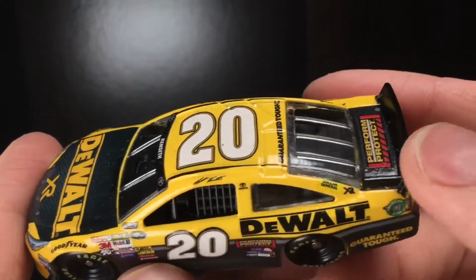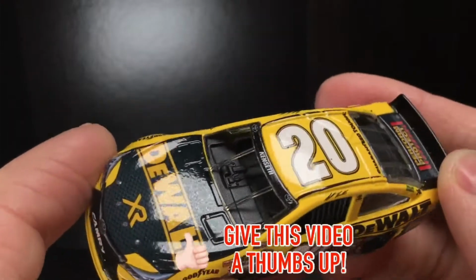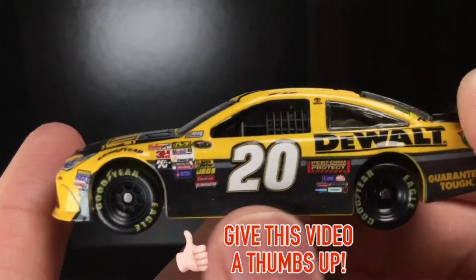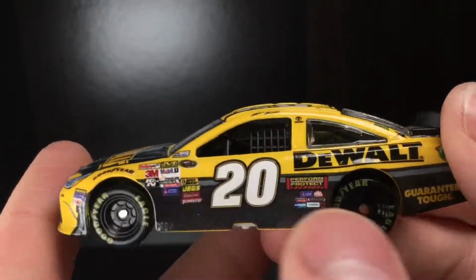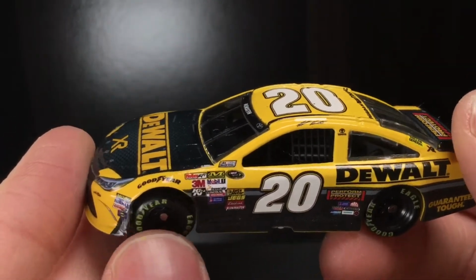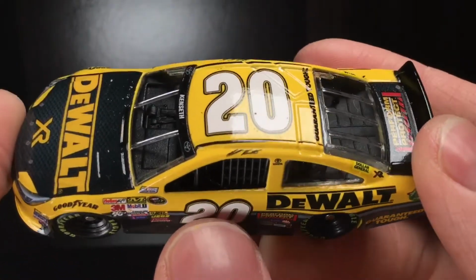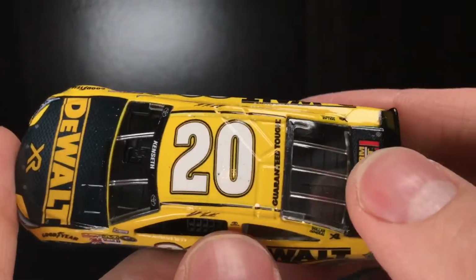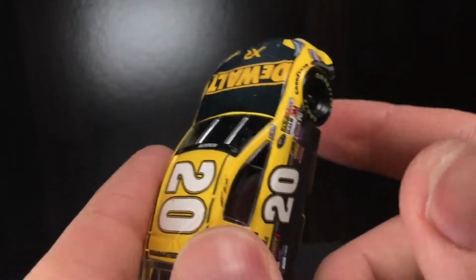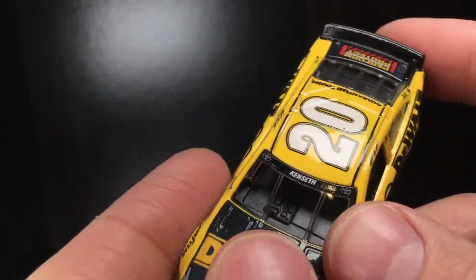Alrighty, folks. Out of the package, here we are, Matt Kenseth DeWalt Toyota Camry, and I gotta say, the paint scheme is fantastic looking. I mean, carbon fiber, a modern stripe just scooting across the side. Very nice yellow. I will say it's a little bit of a pale DeWalt yellow. It's definitely not the 2004, 2005, and 2006 DeWalt yellow. It's a pale yellow, which is probably because it's on the PTC mold. They probably had to say, oh, we gotta save 2 cents on the paint, so they add a little bit of filler into it. But I say the paint scheme is absolutely fantastic.